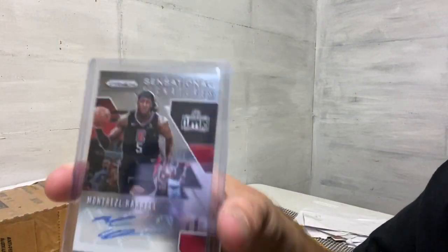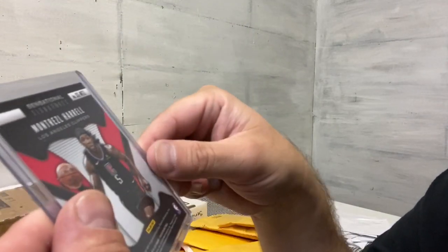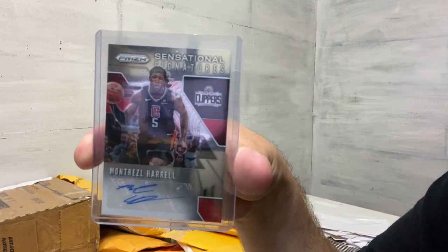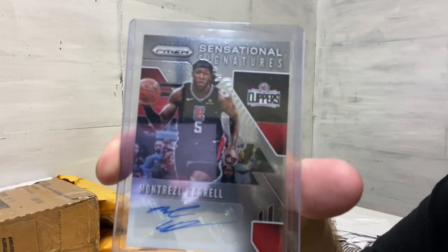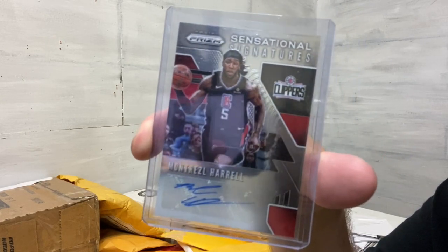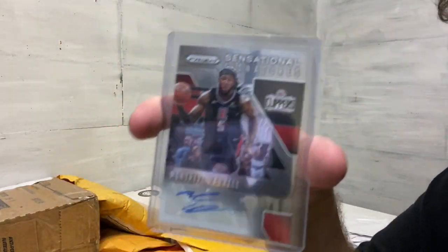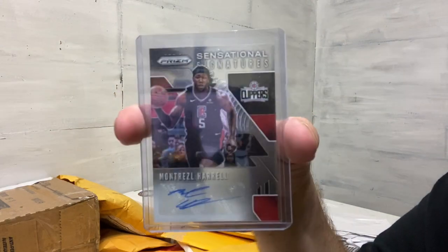Next up, I have a Montrezl Harrell. This is the Prism rookie, or not rookie, Prism auto from 2019-20, so this year. I paid $5.29 for this Harrell autograph. He's not in the bubble right now, I believe, but he should be returning. Once he's back and the Clippers hopefully have a deep run in the playoffs, the card has a very good chance of going up in value. So that's what I am banking on, and I am going to hold until then. And if worse comes to worse, I should have no problem getting my money back.